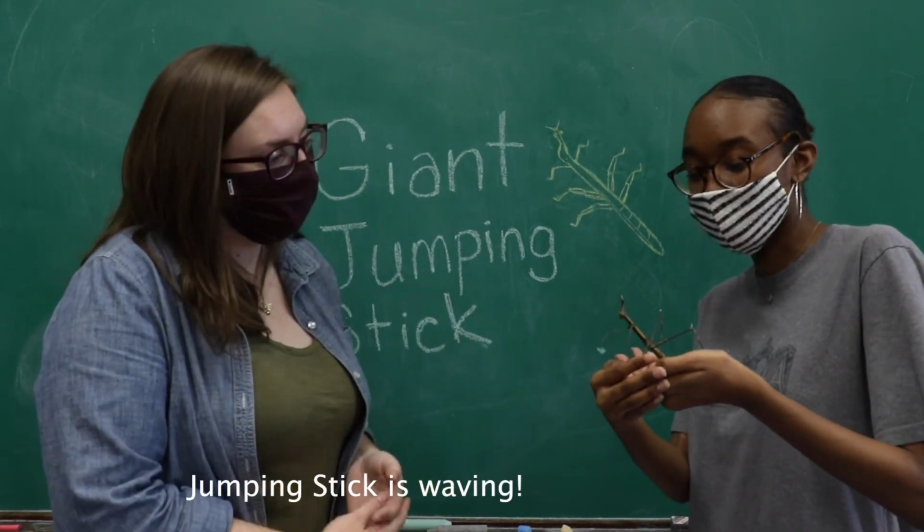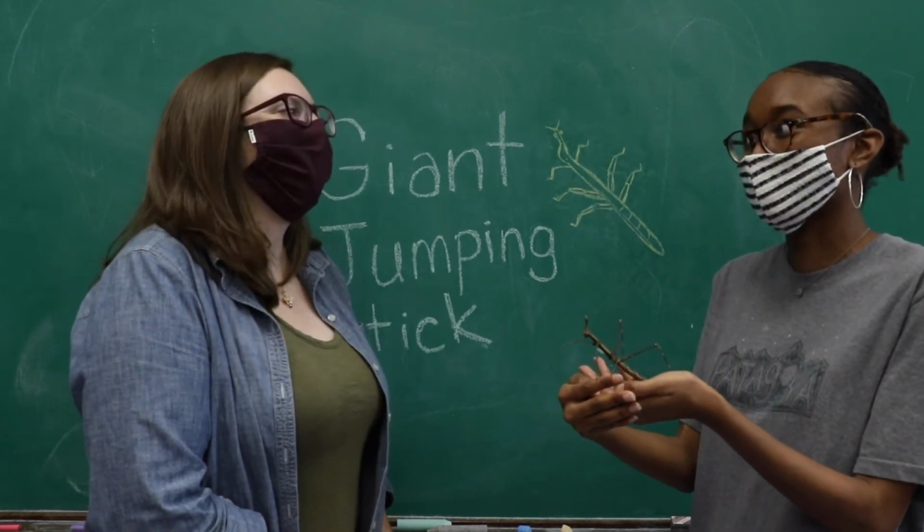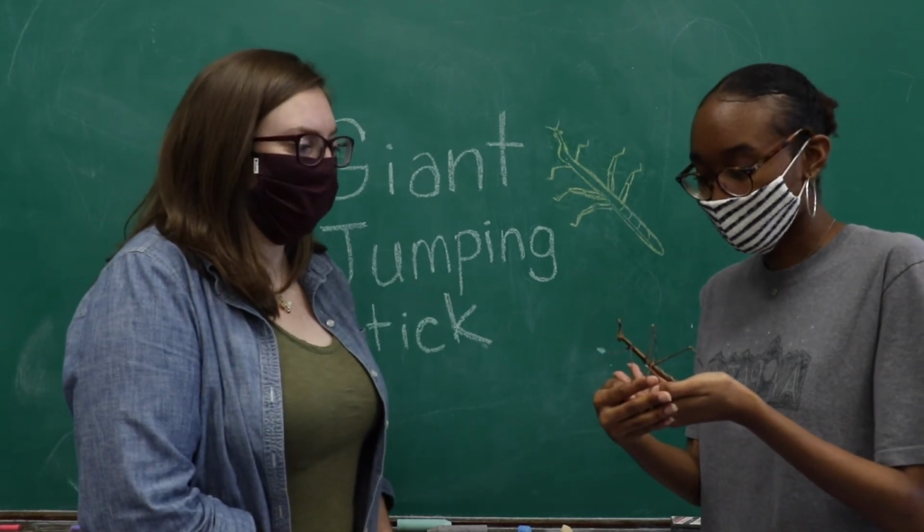Can you tell me why these are your favorite? Yes, they're my favorite because I think it's really cool how much they resemble sticks. It is pretty neat. Yes. That's some pretty good camouflage, I think.